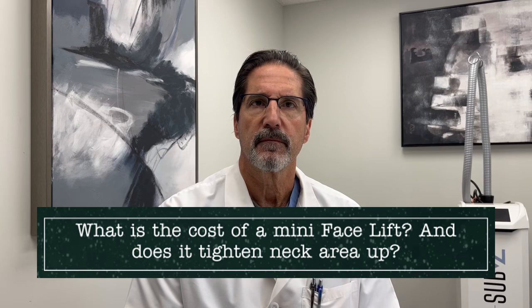What is the cost of a mini facelift, and does it tighten the neck area up? That's kind of a complex question. So it depends on what you mean by a mini facelift, and we've talked about this in the past. Some people refer to a mini facelift as a lower facelift or a neck lift. Some just feel like it's just a little bit of a tightening, but in this case I think you're referring to a neck lift, and that would be the lower jaw area and the neck.